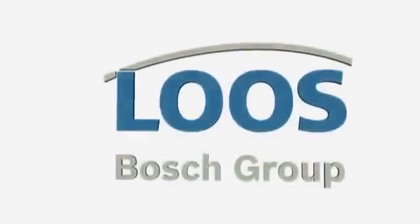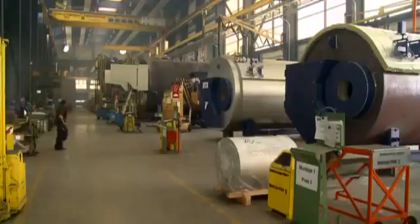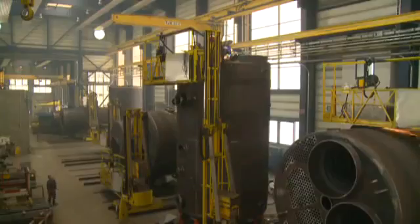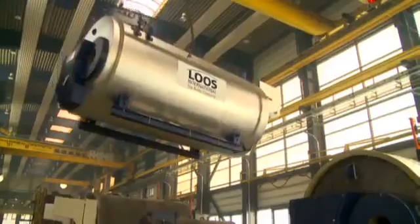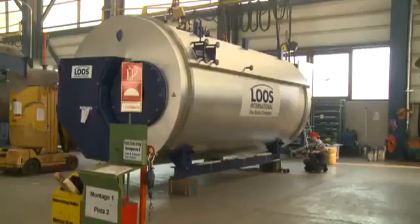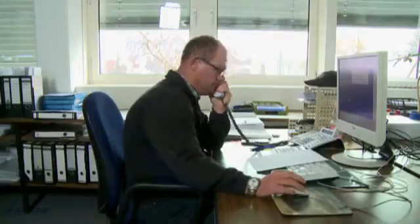Loos International, the global name for commercial and industrial boilers. Top quality boilers and flawless service, all assured by state-of-the-art production and project management. Quality made by Loos. Every boiler project is managed by a dedicated system specialist. For the customer, this means one contact at all stages of order processing.